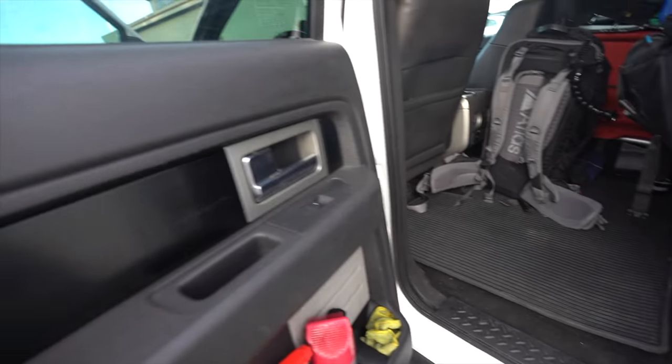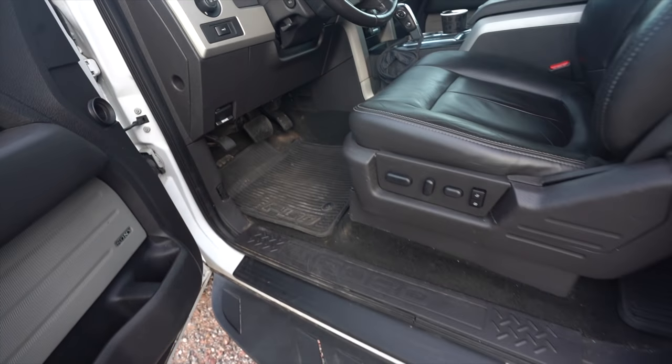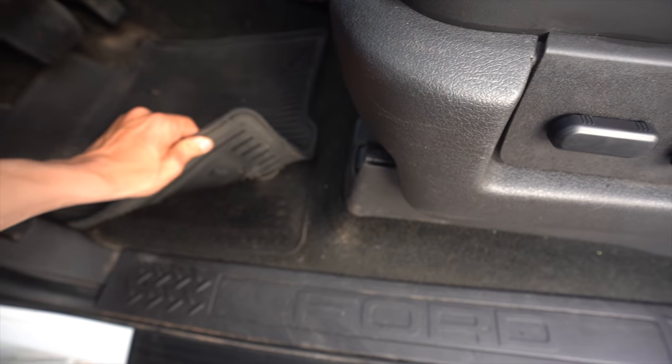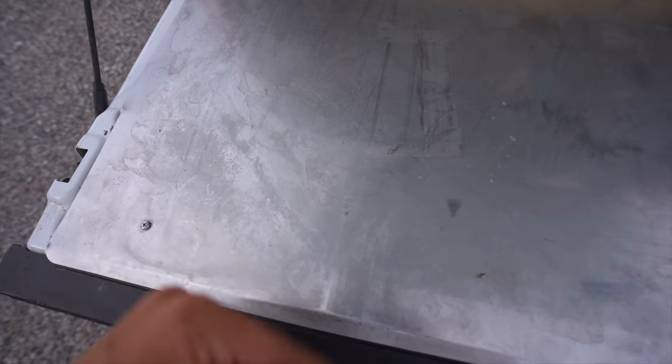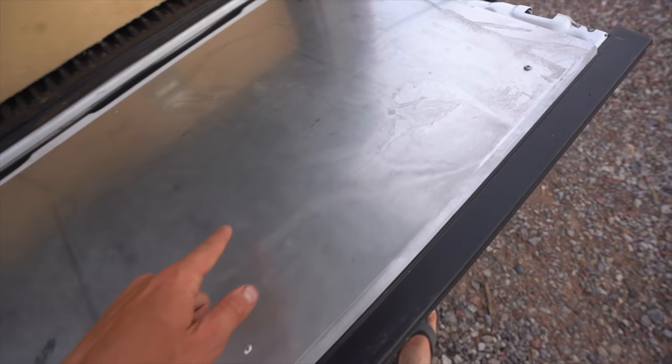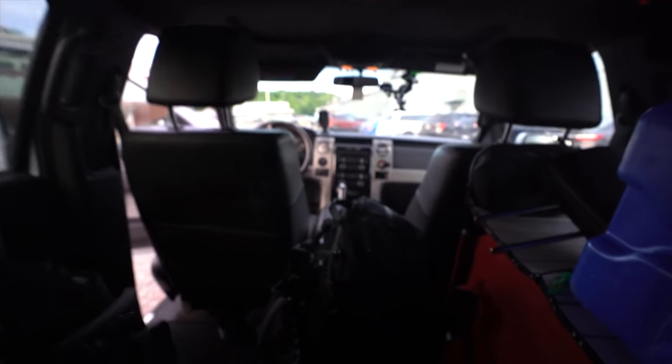It is a lot less atrocious in here than it was before. By no means am I a professional detailer, but this is the hardest I've ever cleaned a car. And I think it looks pretty awesome. Also, this surface is so hard to keep clean. If you're walking on something like that every day, it's already dirty and I just washed it last night. And you guys are the first to see it. Just did it like 15 minutes ago, but this right here is a bike tire. And so now I have full pass through to my truck cab.